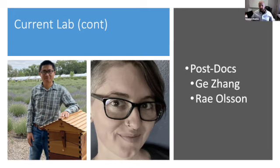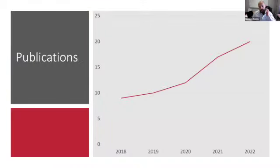But Gus Zhang and Ray Olson, postdocs, work on a project I'm not going to talk a lot about here, the trade assistance for specialty crops. It's a big project following colonies through multiple pollination seasons and looking at bee health and pesticide residues, and a really big, pretty cool project.